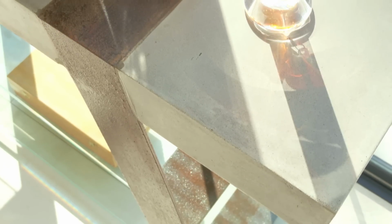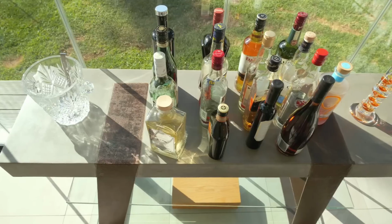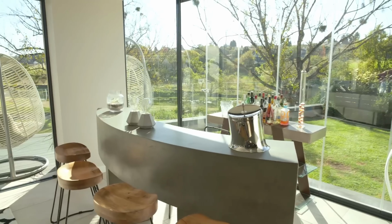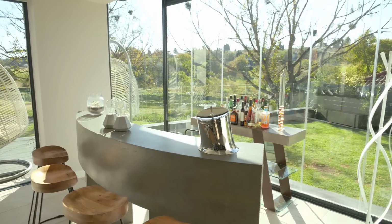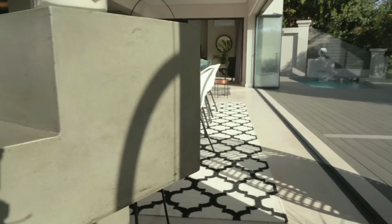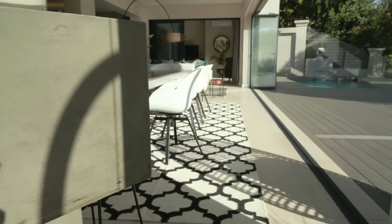And then that server at the back, interesting in that it's got that rustic sort of steel strut. Also just adds a little bit of warmth and a little bit of interest into the bar area. They've set these concrete counters into the glass alcove so that drinks are served against the backdrop of the view. Dining opens right up to the outdoors.